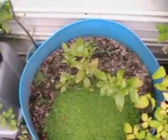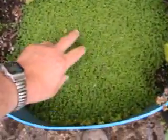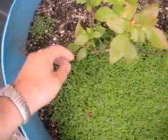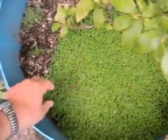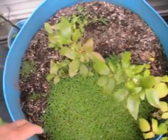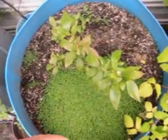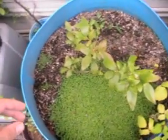So here's the other blueberry. And I've got Corsican mint growing here and in a lot of places. I like to let it grow in the pots because it helps keep the soil moist, and it's a good indicator of the plant starting to dry out.